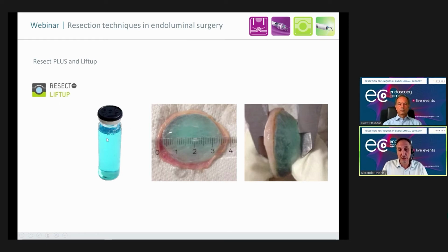And you can see this is fluid here and this is in the fridge. And then when you inject it, it's really getting more this gel-like substance that is rather hard and stays there as long as the body temperature is about 37 degrees.